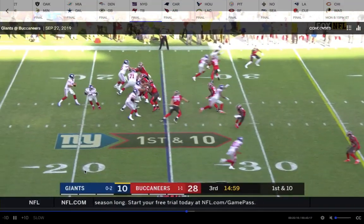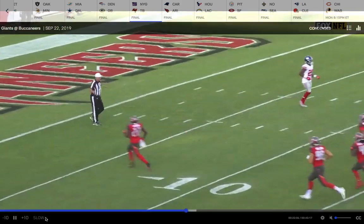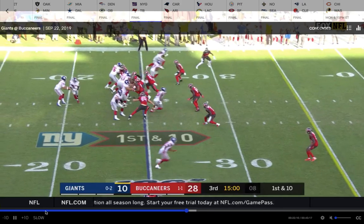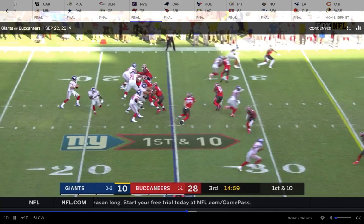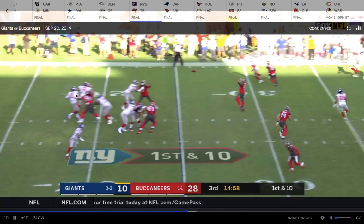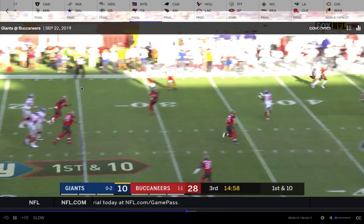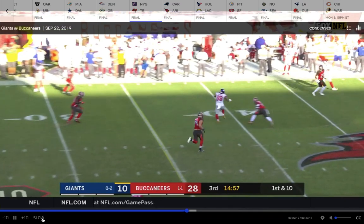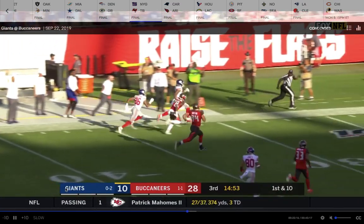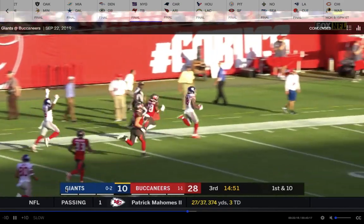Danny Jones, perfectly in stride. His height allows him to see above the line of scrimmage really well. But Daniel Jones, the footwork, I just feel really confident as a Giants fan that Daniel Jones is going to make the right decision and that he's going to move the ball. And here he puts it in Evans' hands, and Evans just does the rest. This is like the Juju Smith-Schuster touchdown today along the left sideline.